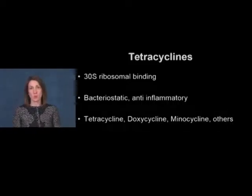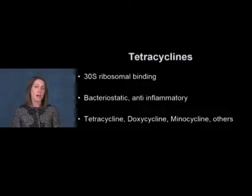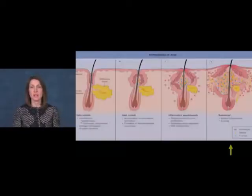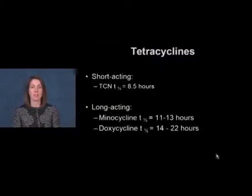Coupled with a decreased risk of generating resistance with chronic use, these become really the agents of choice. And while we've used tetracycline quite a bit in the past, we've really moved more into doxycycline and minocycline, and we're targeting that last big inflammatory step.